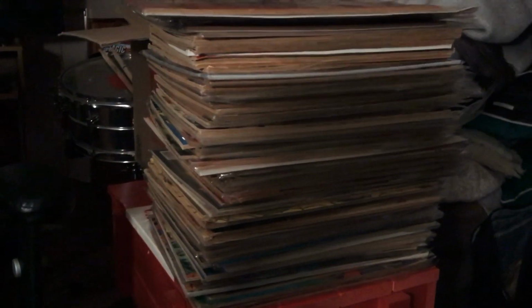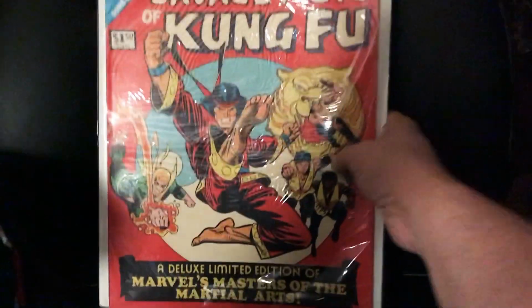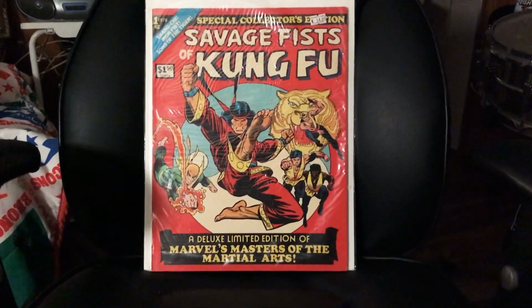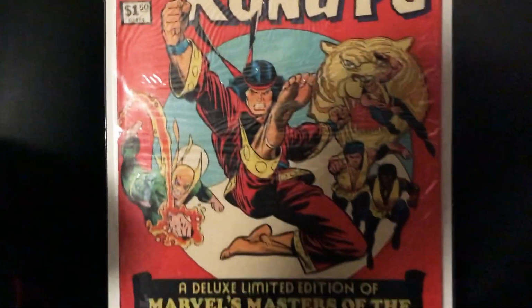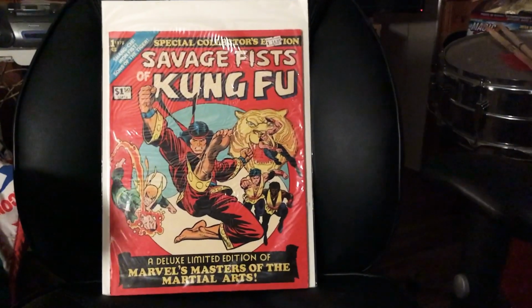And I don't know if I'll have to break this up into two or not, but let's just start looking here. First one, maybe I'll put them this way here. All right, first one here, we got the Savage Fists of Kung Fu with Shang-Chi. Now, this one here is actually in really good shape. I picked this one up within the past couple years, actually.